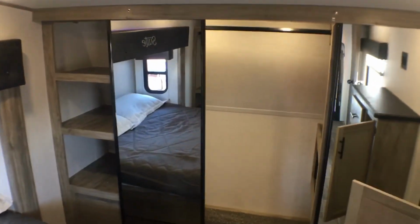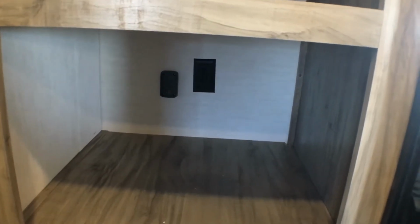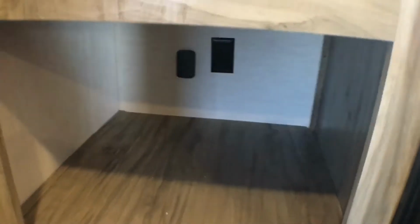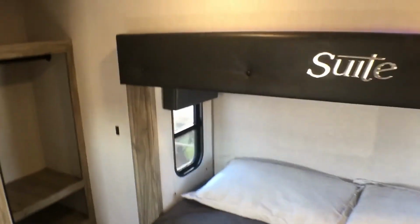If we take a look up front, actually I'll go this way because there's some stuff in here I want to show you as well. You have a huge closet. Perfect shoe garage down there as well with some shelf space over here. And then if we come over here, you're going to have more shelf space. And a lot of people ask, where are the household outlets in here? And they are on this side of the bed right here. So you can put a CPAP machine or phone chargers or whatever you want to put there. There is storage under the bed too. That's where those tables are currently for the living area.